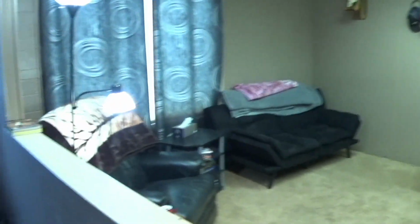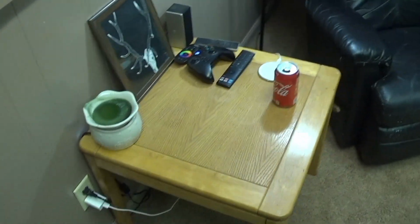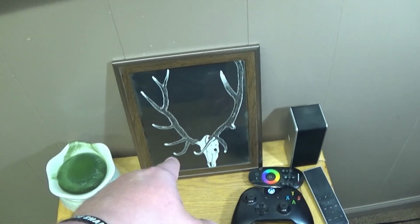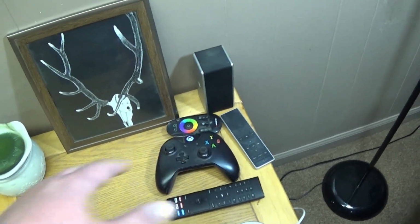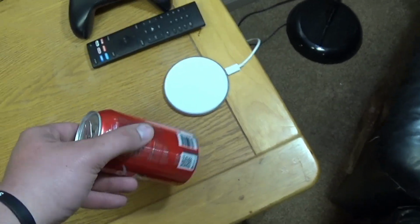So the living room has this nice half wall with the entryway. Got this cheap Walmart double lamp deal. This little table, it's got a wax burner on it. I did this in high school also. That's scratch art. One of the surround sound speakers. All the remotes and stuff for the TV, and then a wireless charger. And this Coke is something I'm actually drinking right now.